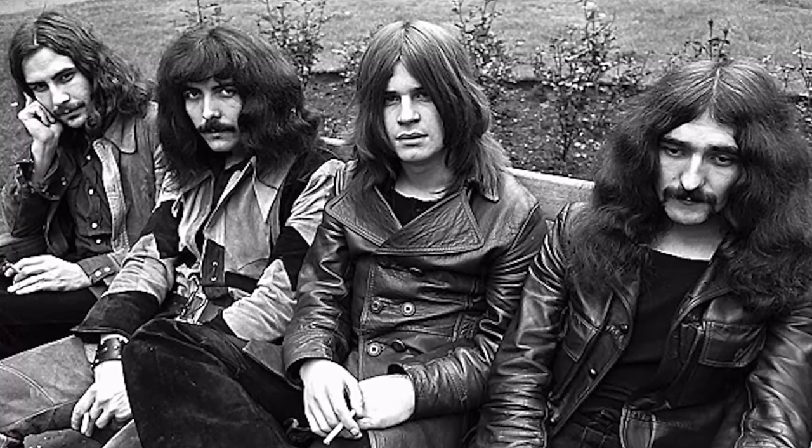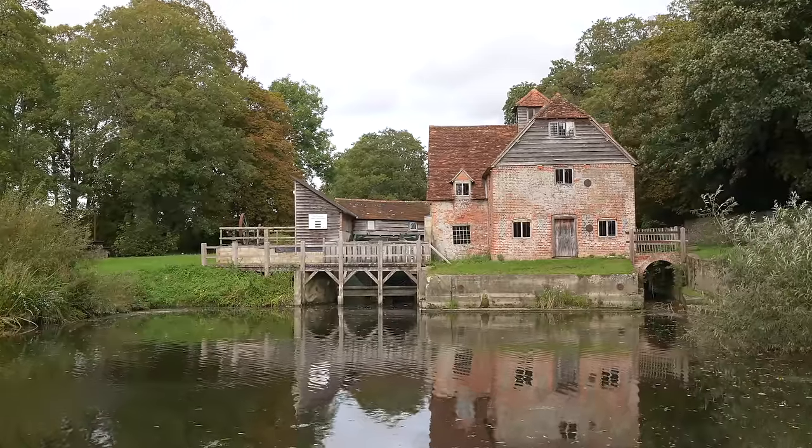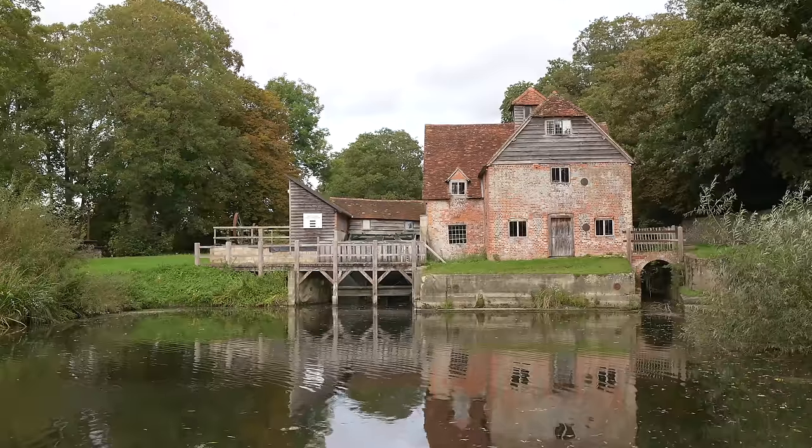Livingston commented on the shoot herself, recalling that it had been freezing cold when they were taking the photos. I had to get up at about 4 o'clock in the morning. Keith was rushing around with dry ice, throwing it into the water. It didn't seem to be working very well, so he ended up using a smoke machine, she explained. I'm sure he said it was for Black Sabbath, but I don't know if that meant anything much to me at the time. There's a closer shot of the mill, and I'm not going to lie.